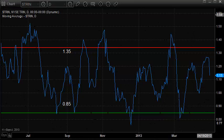Elsewhere internally, here's a look at our 10-day trend. This is the New York Stock Exchange trend. This is kind of mid-range right now. It's moving to the downside, but it's got a long way to go before we get to that 0.85 threshold of being overbought in the market. It's actually a little bit closer to being oversold than overbought. So right now the 10-day trend has room for the market to continue higher if it wishes.